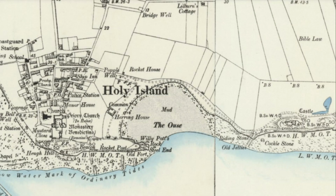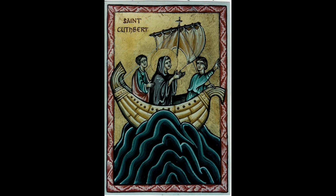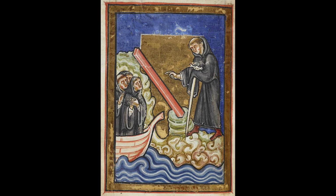Now, this island is also known as Holy Island, and that's written everywhere when you come here. That's because a young shepherd boy who grew up to be quite a religious man came here to live in purposeful hardship as a way of worshipping God. He was one of the early Christians in Britain, and many people followed him in later years and set up a monastery here.